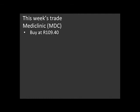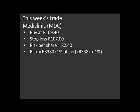Yeah, so let's go. We bought at 109 Rand 40. Stop loss is at 107 Rand. My risk per share, therefore, is 2 Rand 40. I'm risking only 1% of our capital on this trade, so that's 3,380 Rand. And the reason for that is because it gives me a bit more flexibility. You know, I don't use hard stops. I don't use automatic stop losses. I use manual stop losses. I can be a little bit flexible around that. And even if we go below our 107 Rand stop loss, I still won't lose our maximum of 2% capital, as I never like to lose more than that. So this is conservative because I want that flexibility.